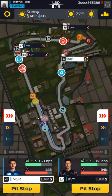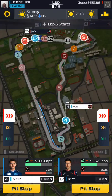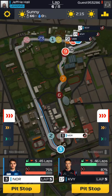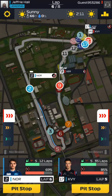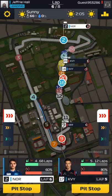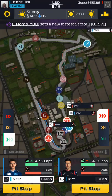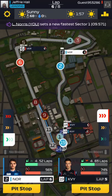I'm not really sure if it's better to conserve to the end or if it's better to just go all out. I think I would have got that second place anyway. But am I going to have to give it up when I come into pit? So let me see. I think he can last, and I'm pretty sure he can last too. No, he's not going to be able to last.